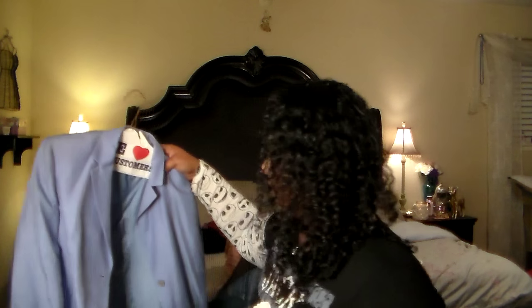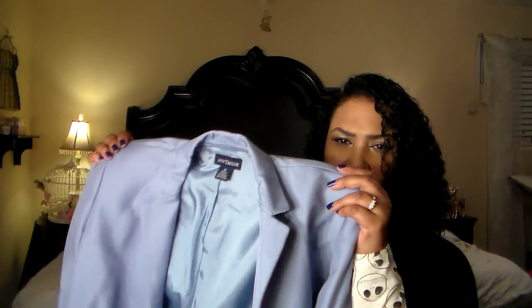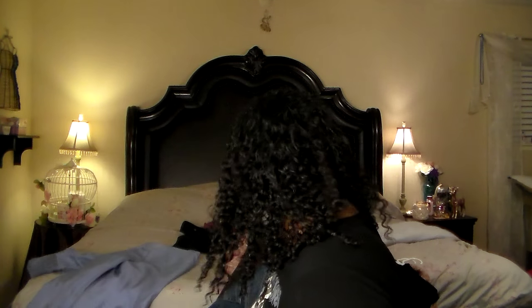And the next thing he bought me, I don't have the other piece to this because it's in my closet. But this is a silk and tailor suit, and it came with a sheath dress under it. The dress comes down to your knee, and this goes over it. So he bought me this light blue, beautiful silk. And this was like $150 for this whole thing. And he also bought me some really nice jewelry to go with it.